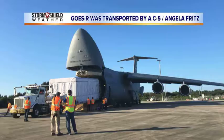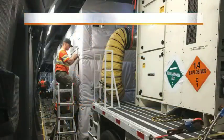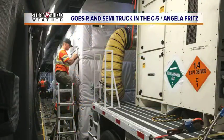And so they're putting it onto the C-5, right, and then they're going to fly it to where? Yes, so the Kennedy Space Center in Florida, and they actually loaded the semi-truck on the C-5 as well. Wow. That's a big, big shipment. And just the weight of GOES-R is about 6,300 pounds, so there was a lot of payload on the C-5 that day.